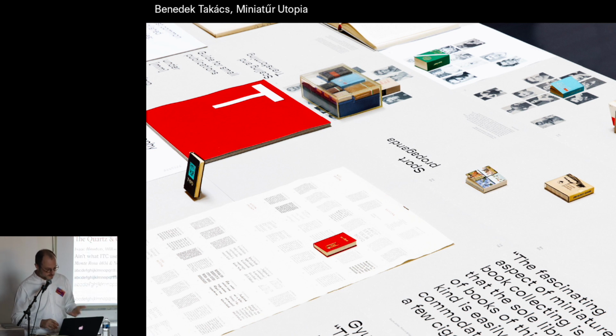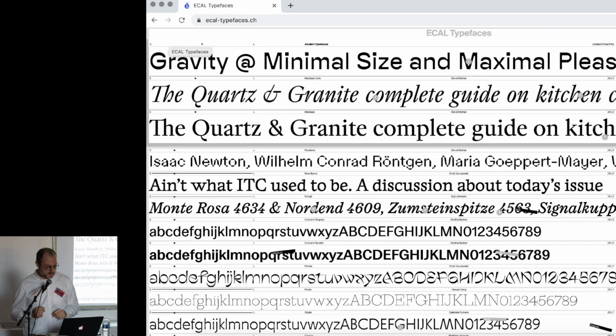But then later on, this typeface, the one on the first line, called Minuscule, he worked on it, and now it's available on ECAL Typefaces, the school type foundry, which provides a few, not a lot, not enough, typefaces, super cheap, but well made.